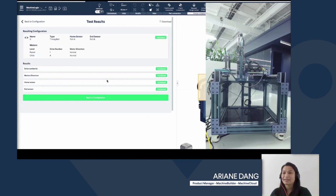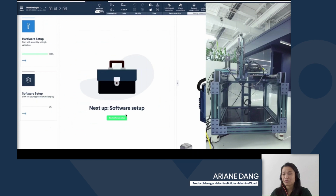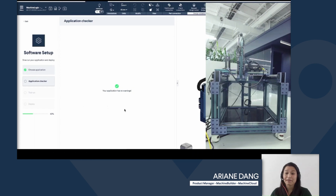I can then see the test results. Everything is good, everything is green, and I can go to my next step. So my hardware setup is done. I'm going to start going into my software setup. I want to deploy a specific application to my machine. In this case, I'm going to click and choose my palletizer app that we went through today. Once I choose the application, you'll see I have an application checker. In this case, I don't have any warnings for my application, so we're good to go.